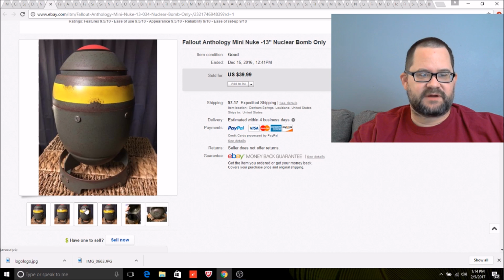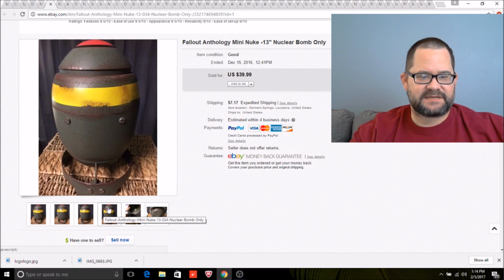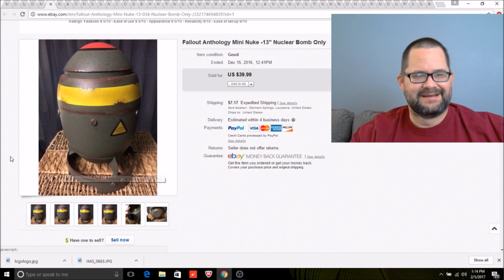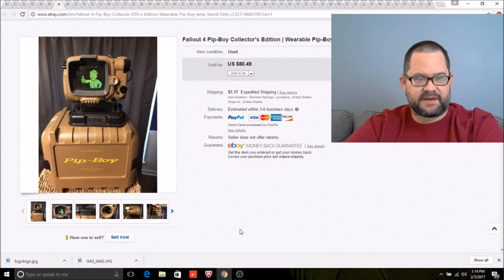And my photos are not fantastic here. I was just using my cell phone, doing the best I could. That's on top of a wicker laundry hamper. It looks okay though. But yeah, this sold for 40.